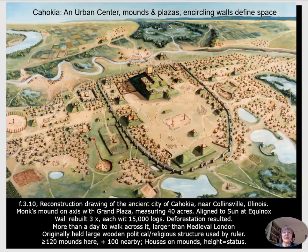It originally had wooden structures on top of the mounds, and particularly on Monk's Mound, there would have been a wooden structure. This is just a reconstruction, a computer-generated image, but that would have served a political and a religious purpose. Our ruler here is a divine ruler associating himself with the sun, and this mound would have been the location where he could have stressed that connection.